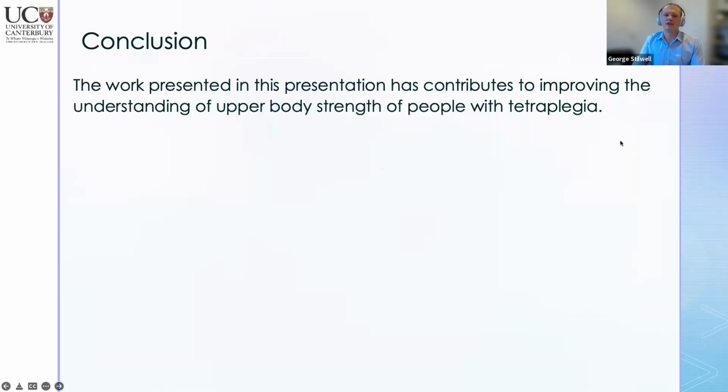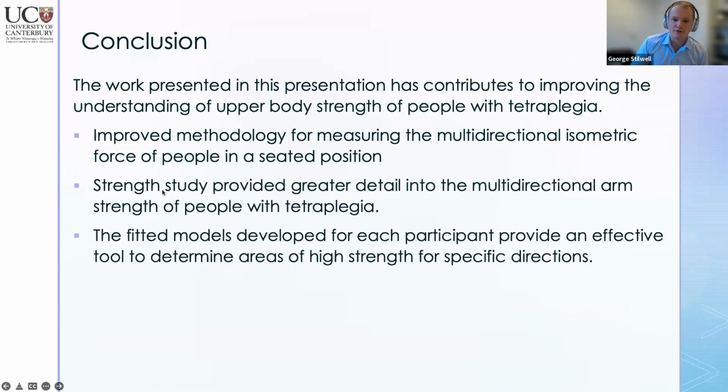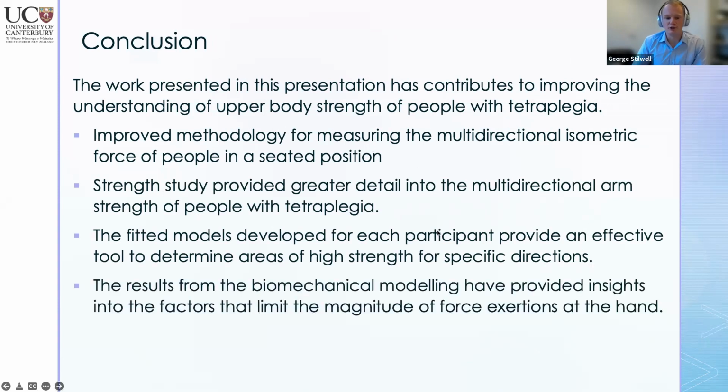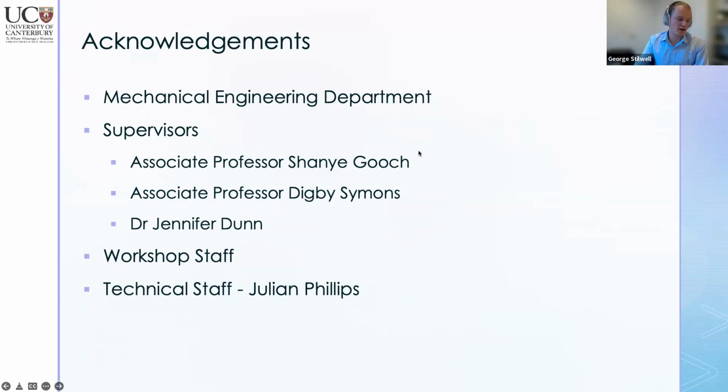So in conclusion, the work presented has contributed to the understanding of the upper body strength of people with tetraplegia. Overall, we've improved the methodology for measuring multi-directional isometric strength by looking at multi-directional strength in more detail. We have made some fitted models that can allow us to look at more detail of certain directions. And a basic biomechanical model has provided insights into some of the factors that will limit the size of the maximum force exertions. The development has shown that it's possible to simulate a reduction in strength, but we will have some improvements that we would want to make to that. So I'll talk about that in a couple of slides.